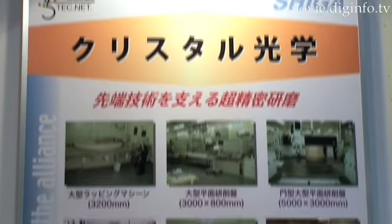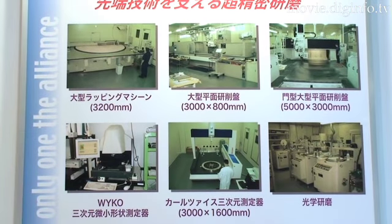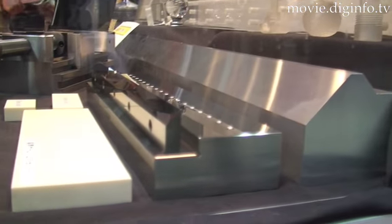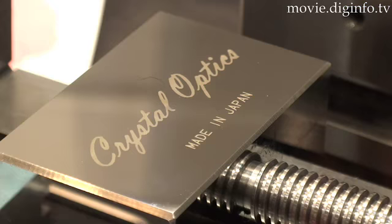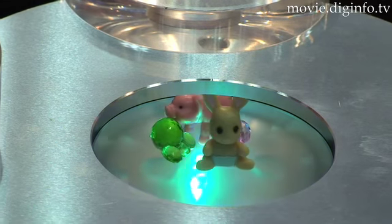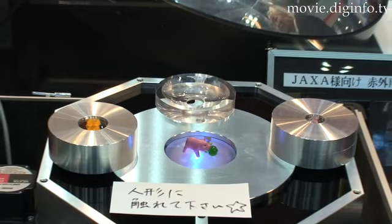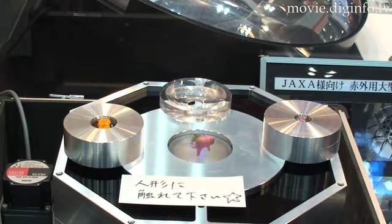Crystal Optics has expanded the application range of its crystal grinding technology to include precision grinding of various optical transmission materials, such as metals and ceramics. At the 2008 Nanotech exhibition, Crystal Optics exhibited technology that produces clear, vivid, three-dimensional optical illusions using this crystal grinding technology.